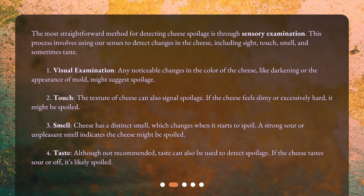3. Smell. Cheese has a distinct smell, which changes when it starts to spoil. A strong sour or unpleasant smell indicates the cheese might be spoiled. 4. Taste. Although not recommended, taste can also be used to detect spoilage. If the cheese tastes sour or off, it's likely spoiled.